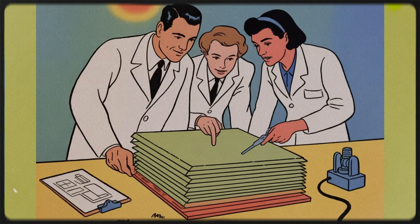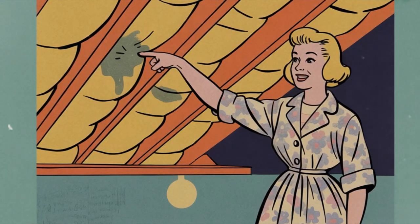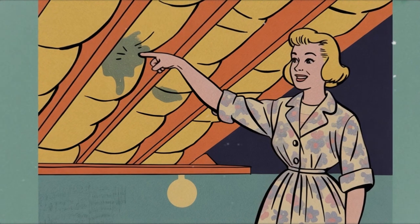The breakthrough came from studying the insulation requirements of residential construction. Traditional insulation materials like mineral wool or cellulose provided thermal resistance but often settled over time, creating gaps that reduced effectiveness.